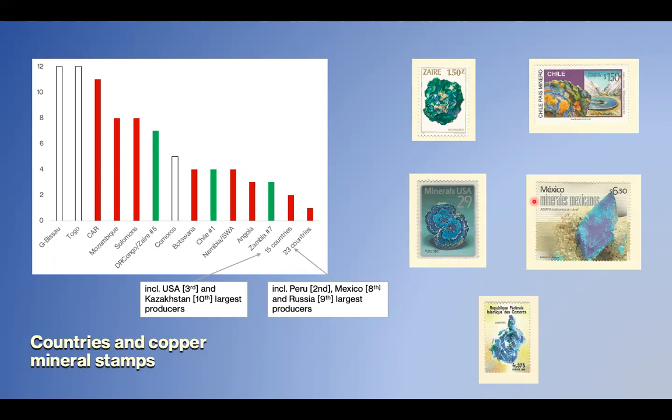Eight of the top 10 countries have issued stamps, but Australia and China haven't. None of these countries are prolific stamp issuers. Maybe they get so much of their revenue from copper exports that they don't actually need to target the pockets of stamp collectors like Guinea-Bissau and Togo and the Comoros.